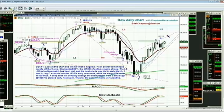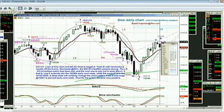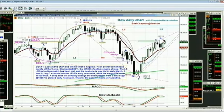So I'm watching this closely, but what's happened is that inverted Roman candle right there of February the 19th, if it gets into, it's already there. But if it trades decisively above 16,180, and right now it's at 16,170, if it can do that, then there's a real good chance that within a day or two we should be testing 16,225, probably make leg C.